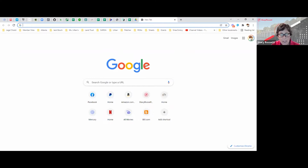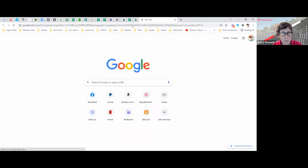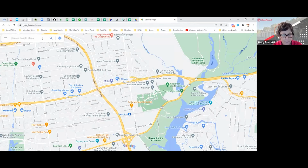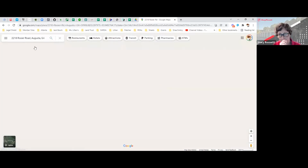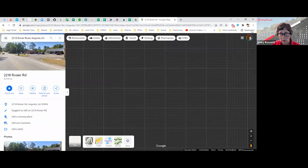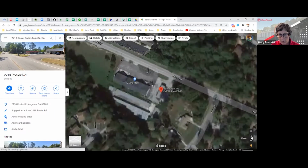So we have this one right here. I'm going to go to Google Maps real fast, and then all I'm doing is showing you this facility and what it looks like. Actually, it's not it, because he doesn't have that under contract. So let's see, 2218 Rosier Road is the address. Okay, 2218 Rosier Road, and this is what it looks like. I'm in map view, right? So I'm going to go to satellite view, and then zoom in a little bit so you can see what this one looks like.